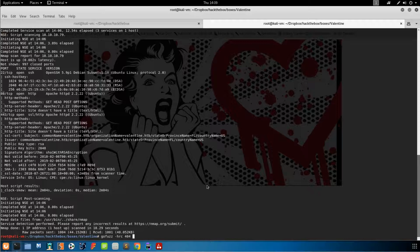So the first flag that I'm giving is hide response codes of 404. So basically show me anything that's not a 404. And then we'll do a show full responses. So we want to see the entire URL, not just the word from the word list that happened to match. -R for recurse, so we want it to explore directories that it finds. EXT for extensions, and we'll just do PHP for now. W for word list, /usr/share, we'll use the typical dirbuster word list, which is in wordlists.